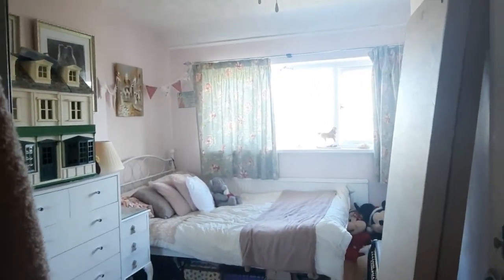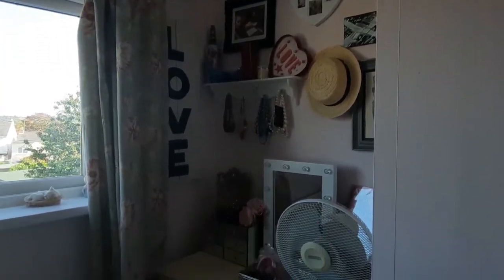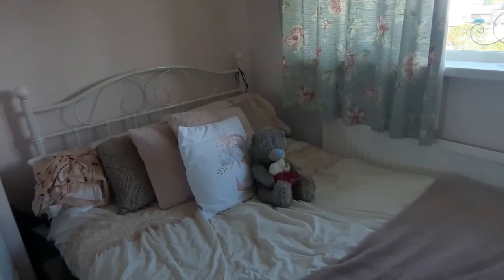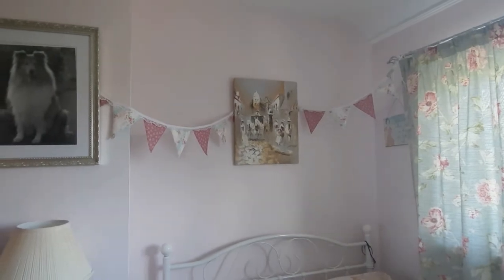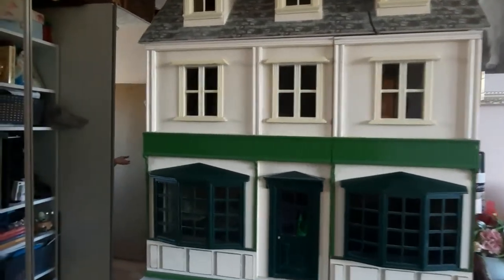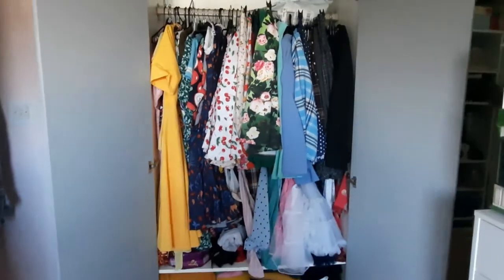Let's remind ourselves of what my room looked like before. It is really cluttered, and I went for the vintagey vibe, but it never really worked for me, and I didn't actually finish some things like painting around the door. My feature wall never really worked either, it just didn't have a cohesive scheme. And I just had too much stuff in general.